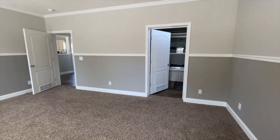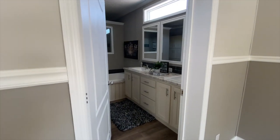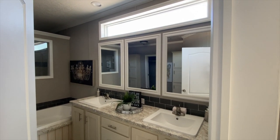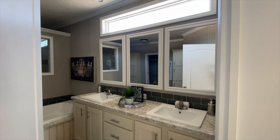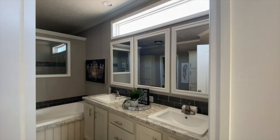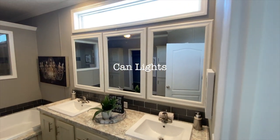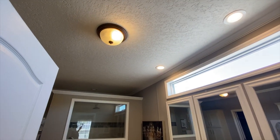Your master bath is over here. When you walk in, you've got a transom window over your double sinks, three large mirrors. Love it, love it, love it. And you got pendant light in the ceiling. So if you're looking for the light fixtures, there's pendant lighting in the ceiling. Okay. There you go.